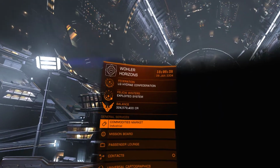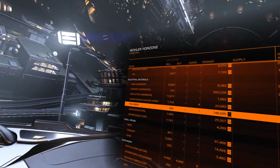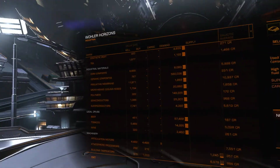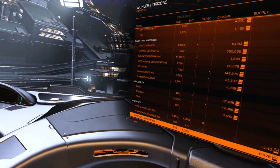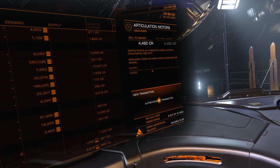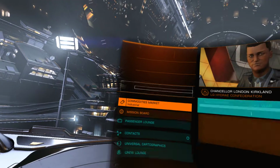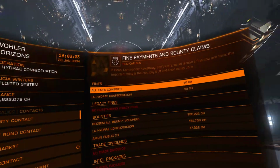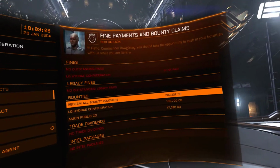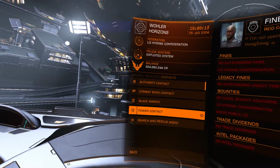So let me go ahead and dump off any commodities that I got from the passengers. I didn't even pay attention to what they gave me. Here's some microwave cooling hoses. And some motors. And that's it. And of course, I'll go ahead and pay my little fine, 50 credits. And I had some bounty vouchers from earlier. I killed a couple guys. And that's it.